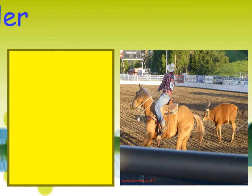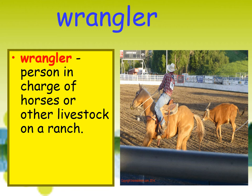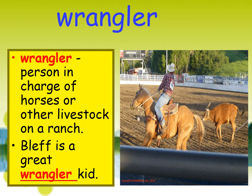Next is Wrangler. Do you know what is a Wrangler? Yes, a Wrangler is a person in charge of horses or other livestock on a ranch. Bluff is a great Wrangler kid. Now, from the story How I Spent My Summer Vacation, Bluff is the name of the kid. So he was captured by the cowboys and he became a matador and wrangler. He was a great matador and also a wrangler because he learned some cowboying tricks like roping, riding horses.